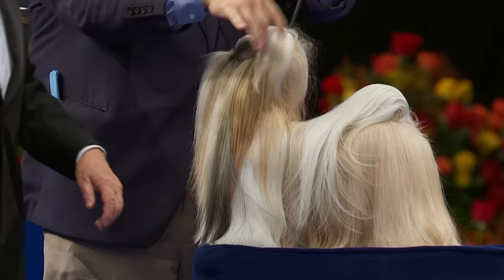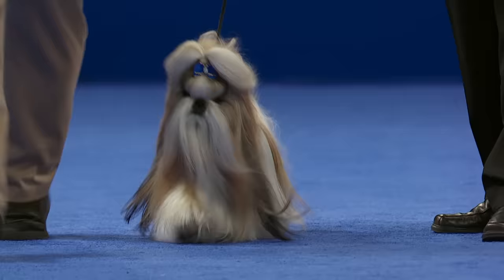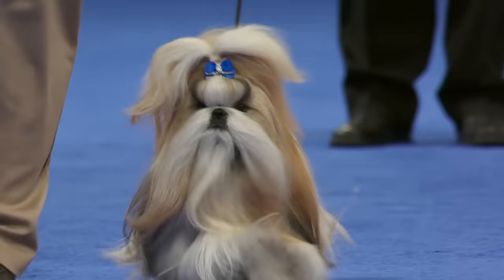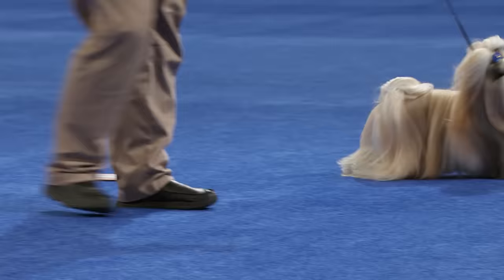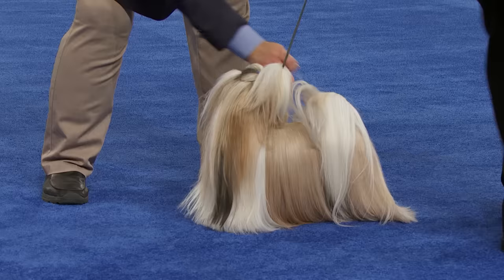Down to the logo and back. Not strung up. Shih Tzu. Okay, let's go right around, please.